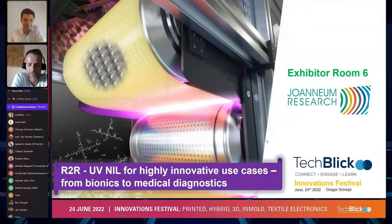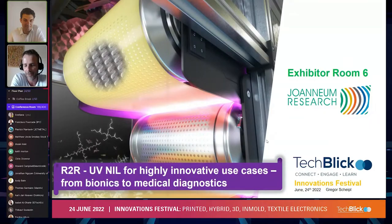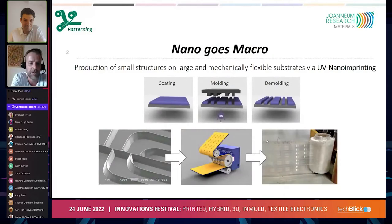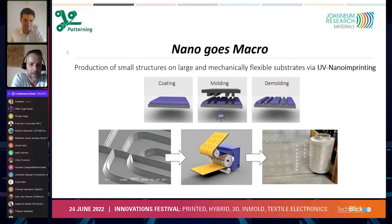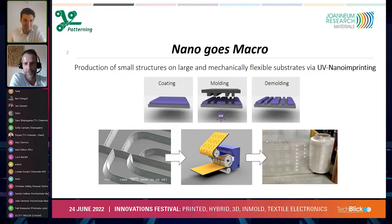So yeah, thank you very much for the opportunity to give a talk here. A short introduction of what we're doing in the field of roll-to-roll UV nano imprint lithography. JOANNEUM Research is located in Austria, and to wrap it up, we have one vision with this process: from nano goes macro. I don't know if all of you are familiar with UV nano imprint. We have the ability to produce very small structures on large scale, on large and mechanically flexible substrates.